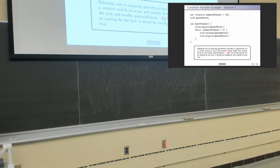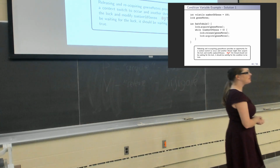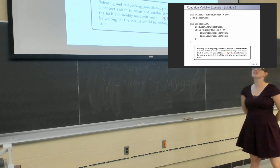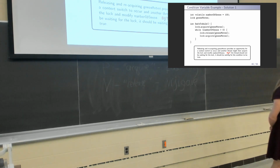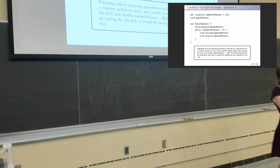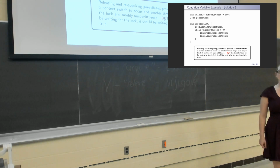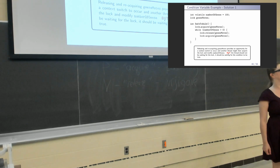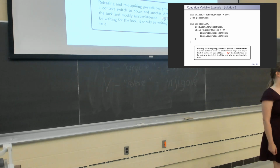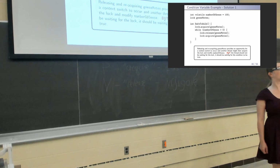Okay, here's one way we can do it. Instead of if the number of geese is greater than 0, I say while the number of geese is greater than 0, I release my hold on the lock, and then I immediately reacquire it again and check the condition again. Essentially I'm continuously checking the condition, and in between each check, I release and reacquire the lock. Maybe that doesn't make sense to you, but let me tell you why we're releasing and reacquiring the lock in the loop. When I release the lock, I am giving the opportunity to another thread to acquire that lock and change the value.